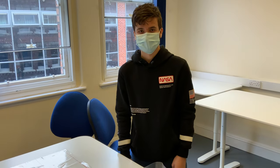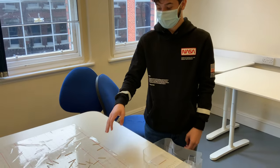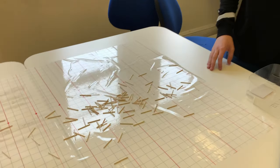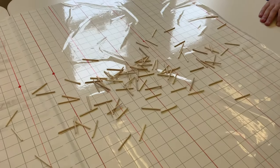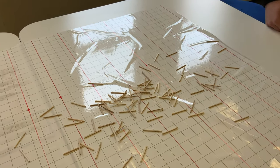When you say crossing the lines, you mean the ones that are on a line on both sides? As long as one of them touches a line, it counts as crossed. Got you. So, point to one that's crossed. This one. Point to one that's not crossed. Like these. Perfect. Thank you.